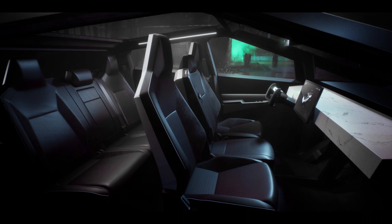The Cybertruck will also be able to seat up to 6 people, and its 6.5-foot cargo bed offers 100 cubic feet of volume. It also has a nifty slide-out tailgate that doubles as a ramp to load four-wheelers and motorcycles.